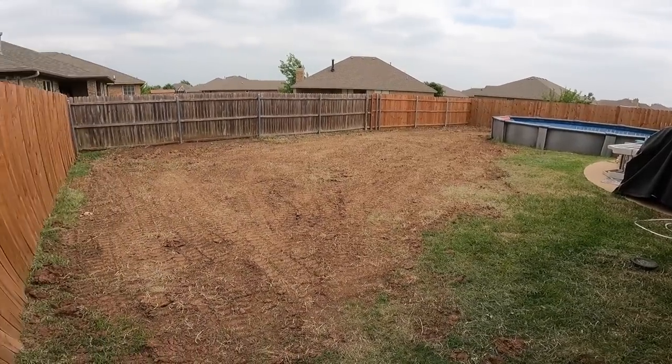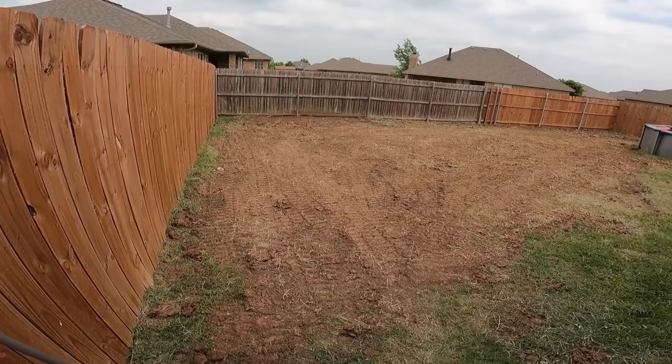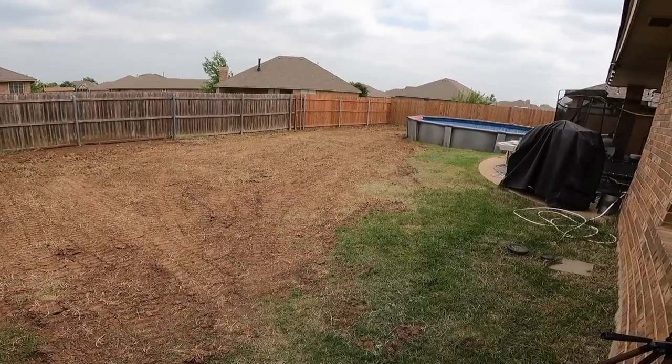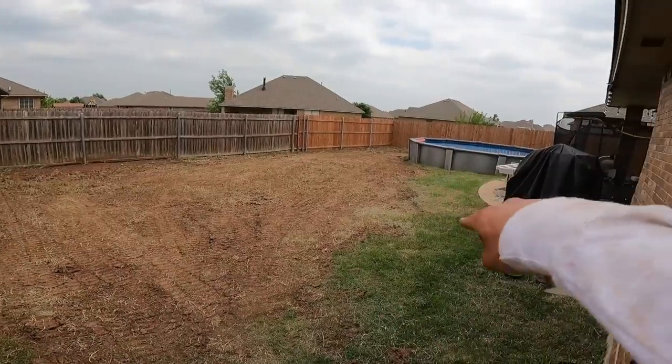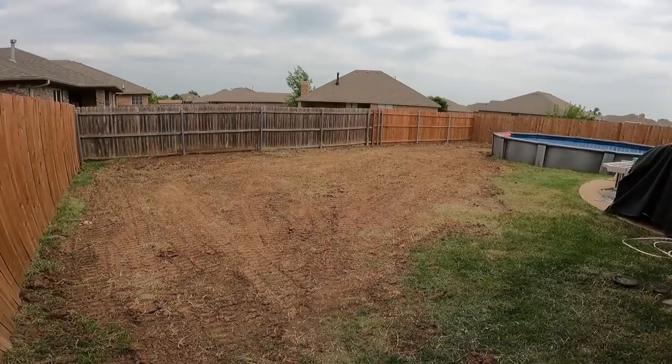All right, guys, about done here with the rough grading. Like I said, we're gonna come back later this week, final grade, and we're gonna get some sod put in. But big difference from before, man. There was a big old hill right there. Looks good.